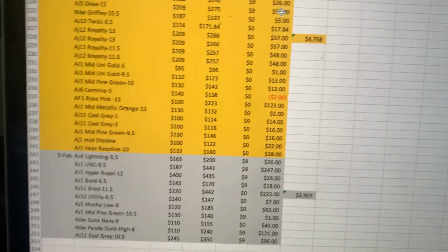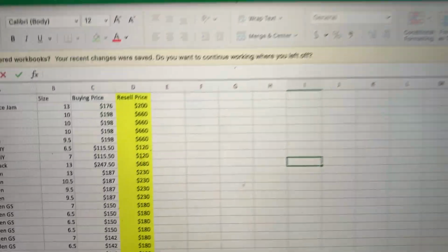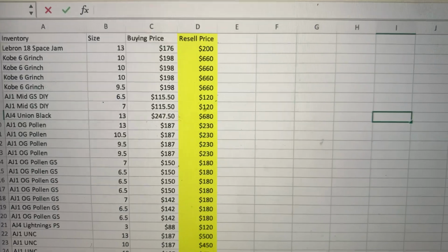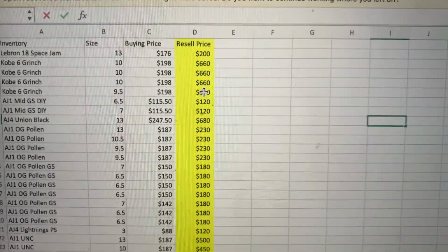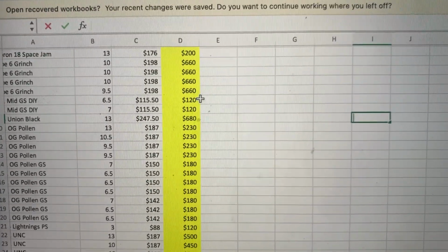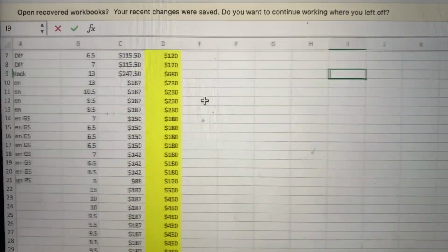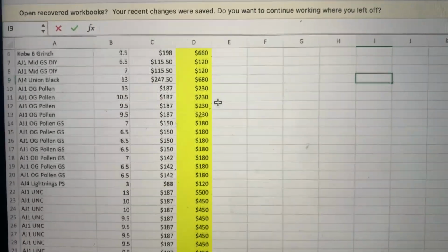Let's go to the inventory sheet. So right here, as you guys see, it's a generic inventory list. I'm fairly simple. I just put inventory name, size, what I bought it for, and what I'm looking to sell it for. So as you guys see, there's some stuff that I'm holding here. There's some stuff that I'm just letting go. So basically, again, guys, just be organized and you'll be good. So this is just a generic inventory sheet.